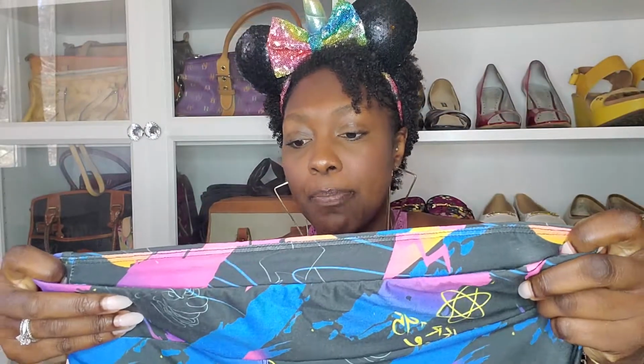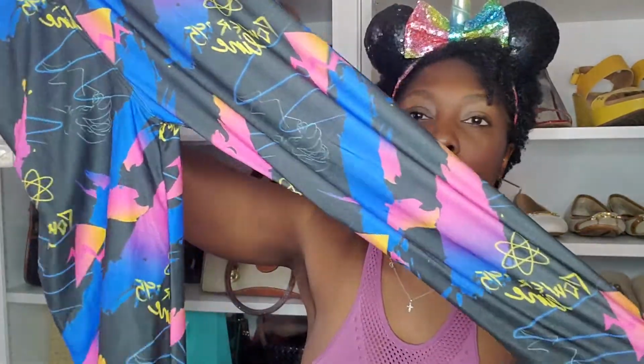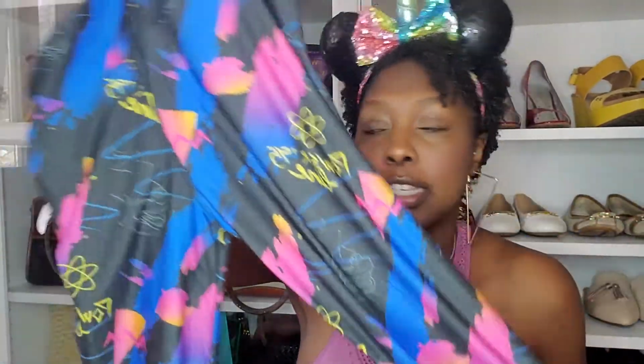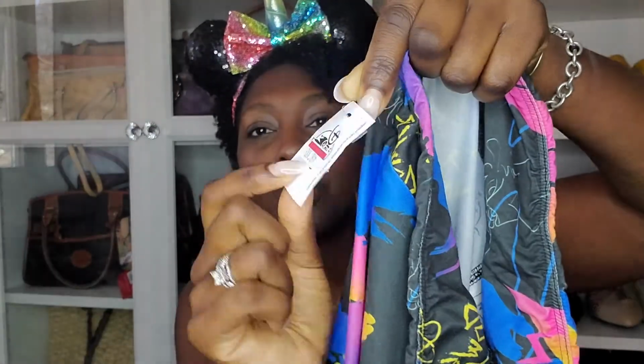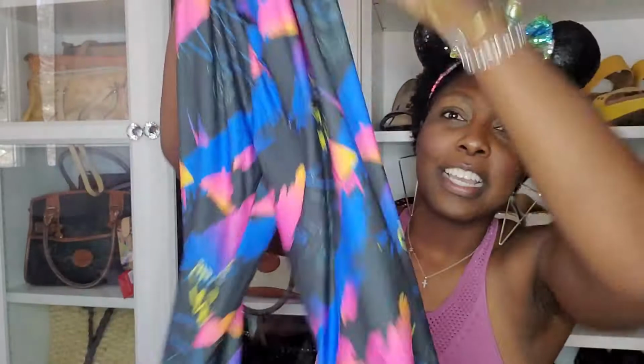Next, I saw everyone talking about these leggings. So I found the leggings at the Disney outlet. Super excited about these. These are the Goofy Movie Powerline leggings. They're kind of like vintage looking, super cute, retro looking, if you will. They're like the retro Mickey, retro Disney stuff. These were $39.99 originally. They marked them down to $12.99, and your girl snatched them for $8. Let's go.